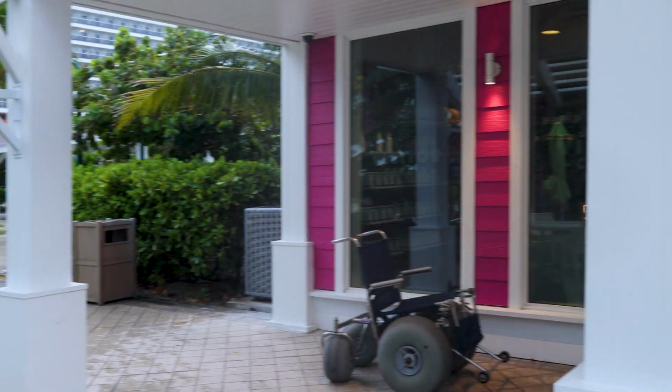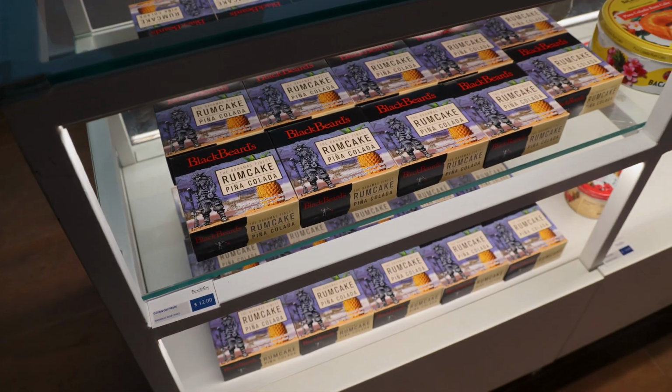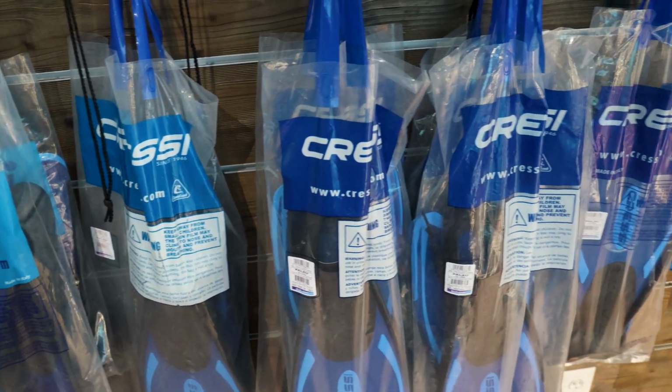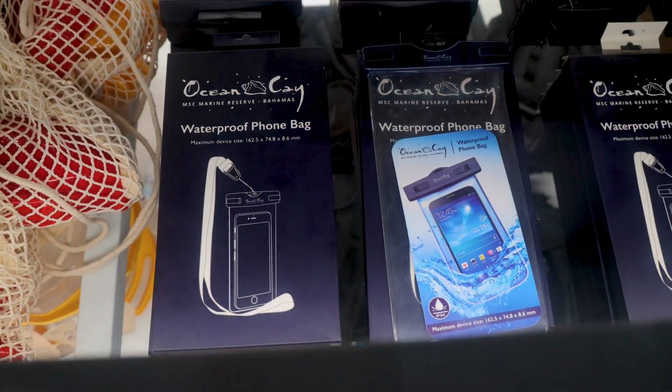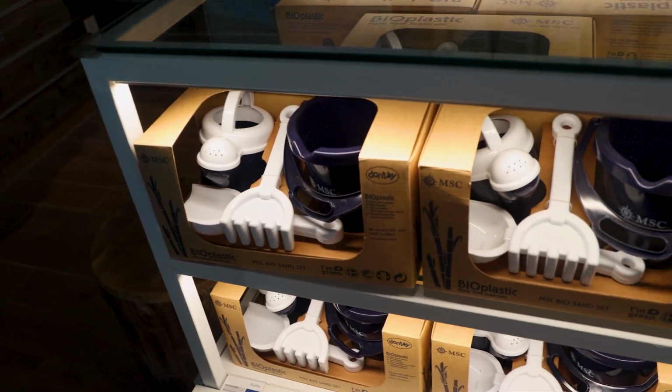Directly across from the excursion desk is the visitor center, and inside this visitor center they have a lot of products that are locally produced, rum cakes and salsas and pepper sauce and stuff like that. Another nice thing was snorkel gear that you can buy rather than rent, and they have a lot of MSC branded equipment, like things that you put your cell phones in so they don't get wet, as well as towel clips. And continuing the theme, as you continue going down, you have 2 more souvenir shops where, well, they have souvenirs.